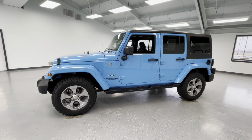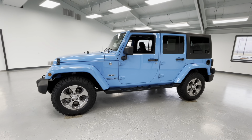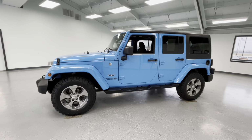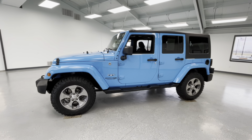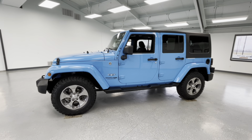Today we're going to be looking at a 2018 Jeep Wrangler Unlimited Sahara in a blue exterior. I would like to mention this vehicle does have a clean CARFAX. We're going to walk around and show you some features, advantages, and benefits of owning this gorgeous vehicle.